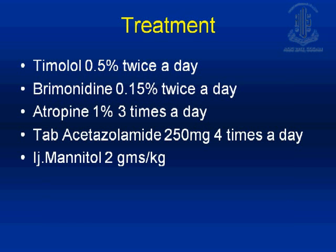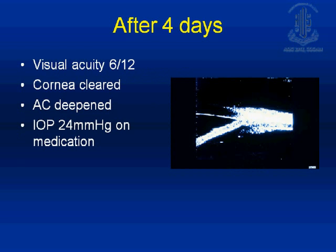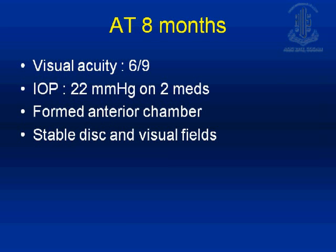So the patient was treated conservatively with aqueous suppressants and cycloplegia with atropine 3 times a day and systemic acetazolamide as well. And since the patient was very symptomatic, mannitol was given. After 4 days, the visual acuity improved, the anterior chamber really deepened well, the ciliary body moved backwards, intraocular pressure came down. Fortunately for this patient, this situation was maintained without any recurrence, the visual acuity improved, intraocular pressure was 22 with 2 medications, there was a formed anterior chamber, stable disc and visual fields.